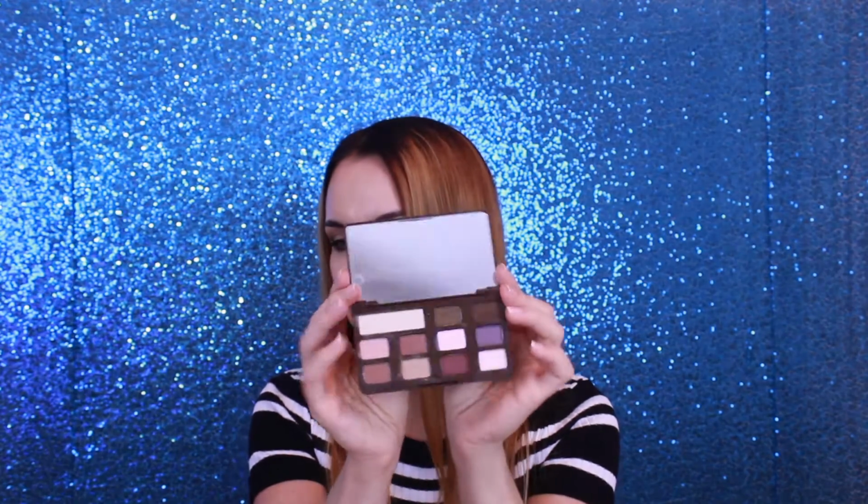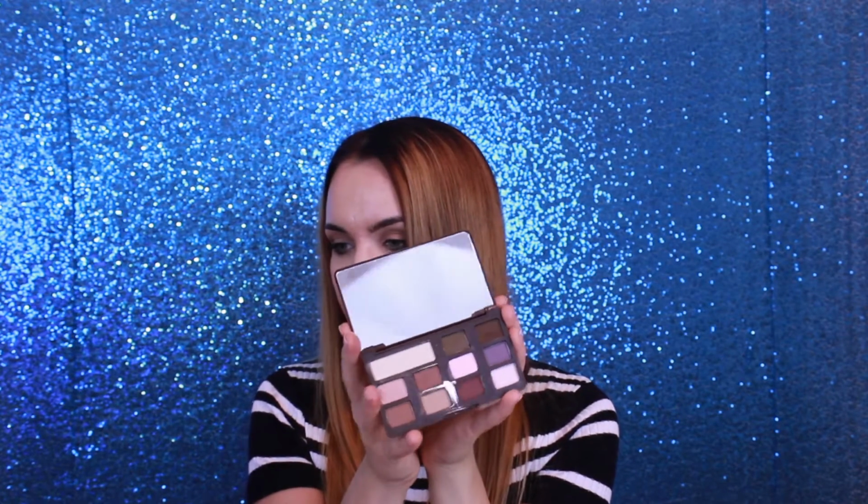I really like it. For $26, you can't beat it. And the shades are extremely pigmented and very pretty. And I will insert swatches for you guys after this review. Basically, these shadows smell like chocolate. They are cocoa powder infused, and I think some of them have vanilla in them too, actually. They smell really good. They go on almost creamy feeling.